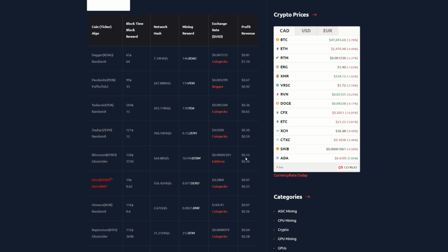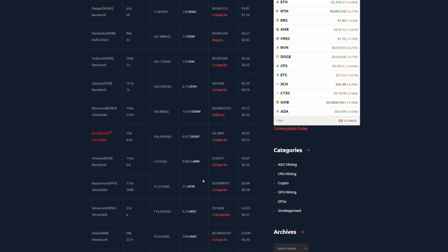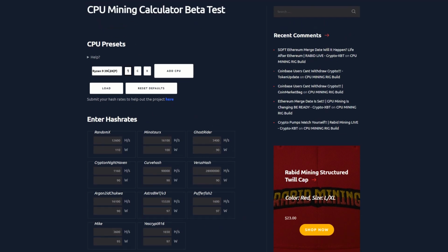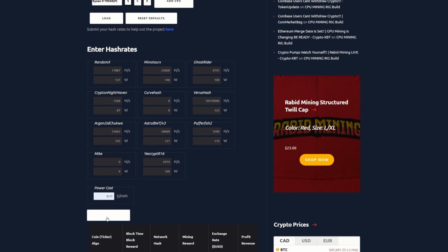Fast forwarding on here, we got Bitorium at 12 cents, 36 cents on free power. Dero hash rate is up to 556 mega hash, slowly climbing up again. 7 cents after power, 33 cents on free power. XMR is profitable still, 7 cents, 36 cents after power. Raptorium, 4 cents, 28 cents. Moving on to some other CPUs now. 3900X. Let's just jump up to the 5950X because this thing is an absolute beast.